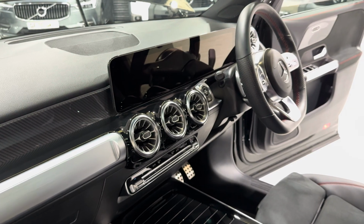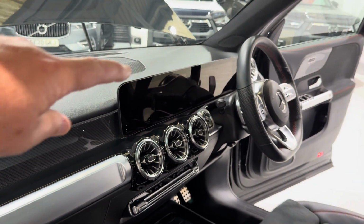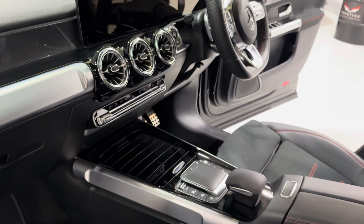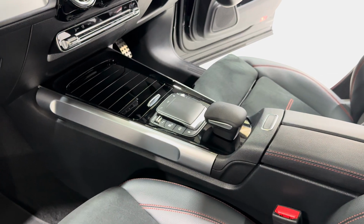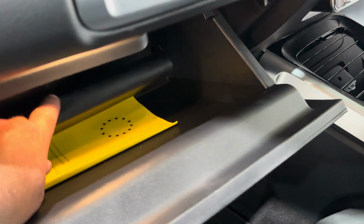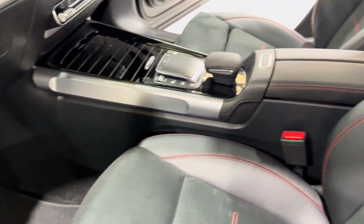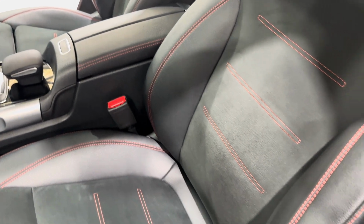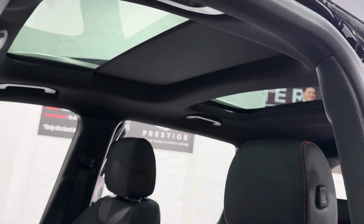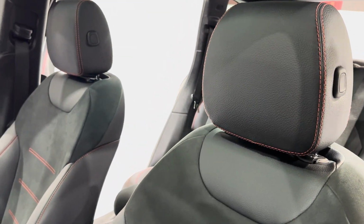And then we've got the updated, you'll see when we turn this panel on, the AMG line doesn't have the same, it looks the same, but it's not got all the same features in it. We've got all the books in there like so, EU certificate, etc. compliance, centre armrest. Again, the vehicle is just like new inside. And then we've got the panoramic roof with the blind, headrests move in and out as well.